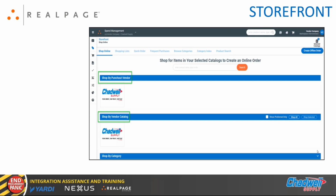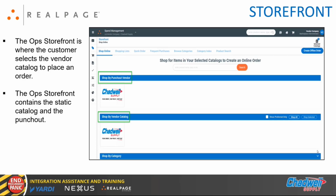This is what you're going to see when you initially log into the platform from the customer side. The Storefront is where the customer is going to select the vendor with which they wish to place an order. And just know that this is the same screen you're going to get for not just the direct catalog experience, but also the PunchOut experience.